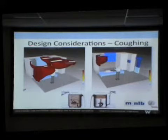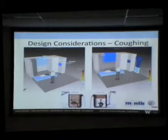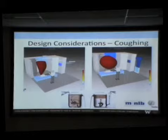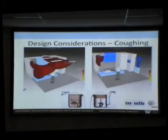In displacement ventilation, the air comes in low, like water, and it uses the natural piston effect of the air warming up, and it is evacuated high in the space. This video is an example of a patient coughing, and it's unfortunate that it's red, but it's a patient coughing. On the left is the overhead mixing system, and on the right is the displacement ventilation system.